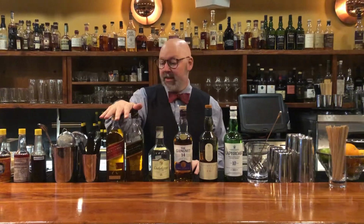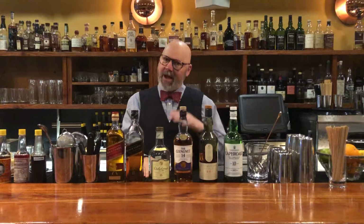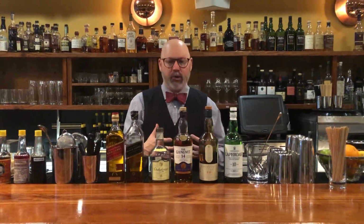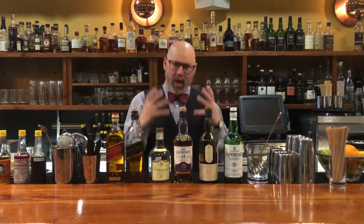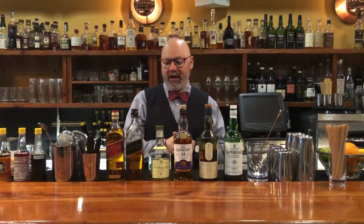The kind of Scotch they were drinking at the time were blended whiskeys. Still, 95% of the market is blended whiskeys. Starting in about the 70s, 80s, we started seeing more of the arrival of single malt Scotches. The Macallan was probably the first big blockbuster brand, but then of course it spread and now we have all kinds of single malts from all over Scotland.